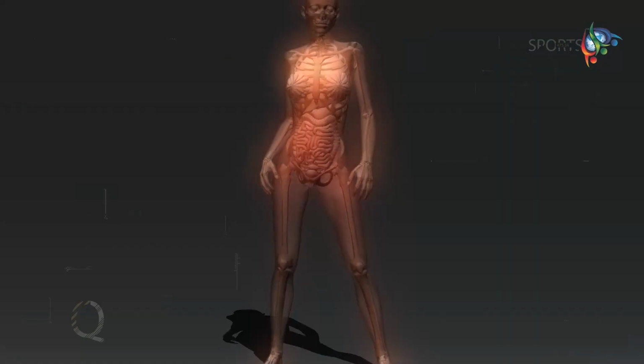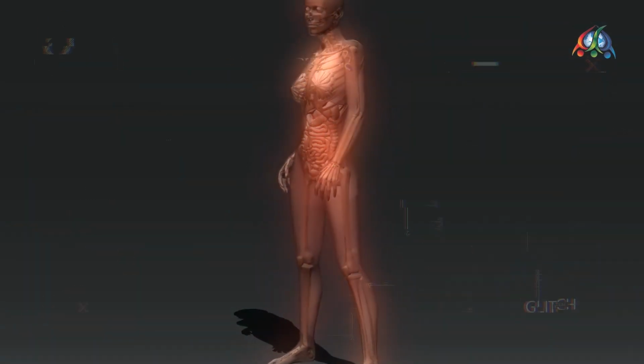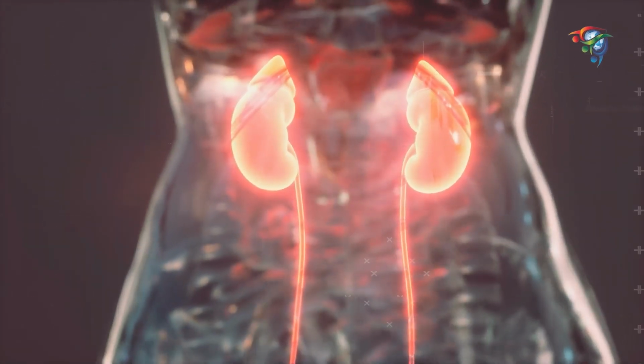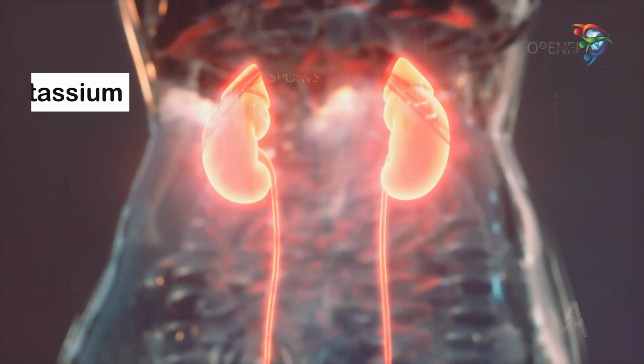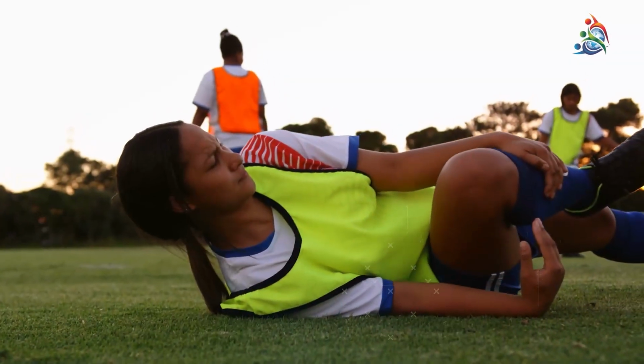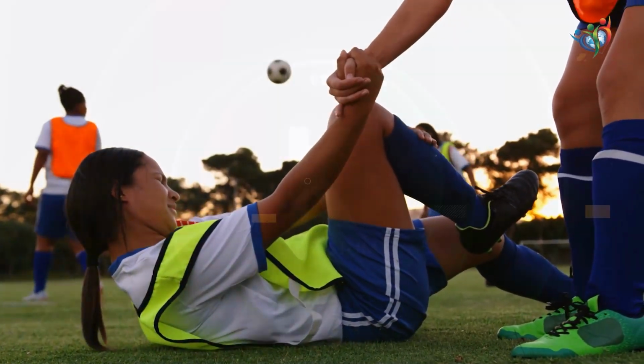Muscle cramps. The kidneys are crucial in maintaining the body's electrolyte balance, which is essential for proper muscle function. When kidney function declines, the regulation of these electrolytes, such as potassium, calcium, and sodium, becomes impaired. This imbalance can lead to muscle cramps, which are often painful and disruptive.